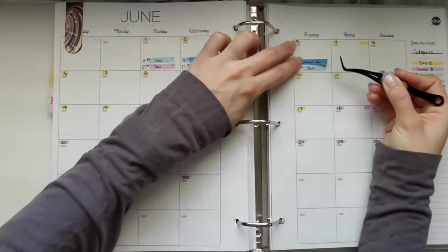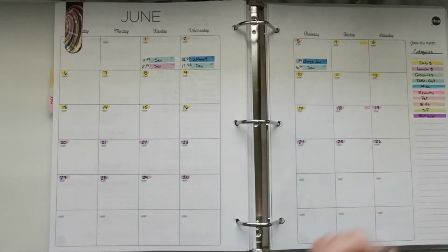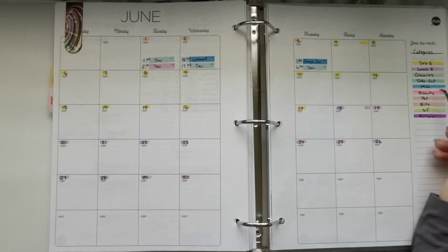So I took the spare change out of my wallet and put that towards my change jar, and that was $1.95. So that is it for miscellaneous. Next is beauty, which we didn't have anything there. And then after that is pet.